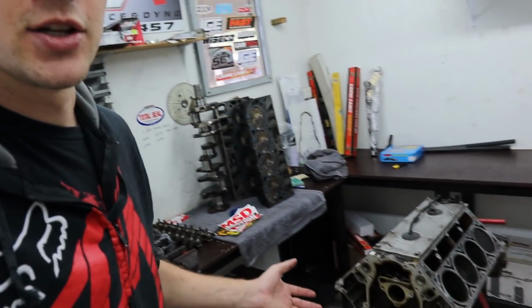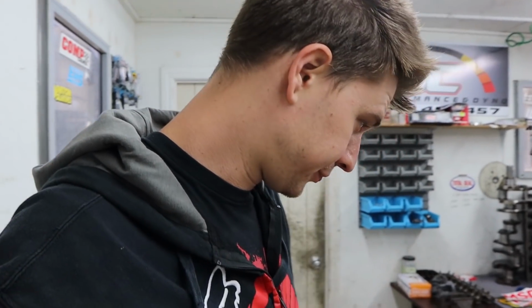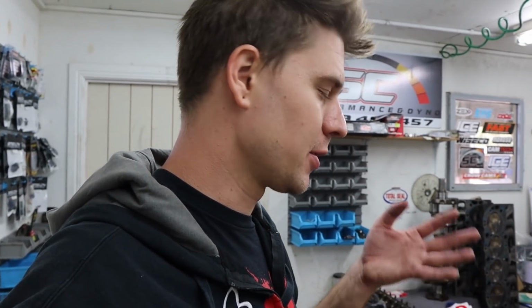For this particular application, we are just reusing stock timing gears because we may as well. Again, it's our motor, so that's why we're getting away with reusing a lot of this cheap stuff. So we're going to go stock timing gears, but obviously with a new timing chain. As you saw, that one was very sad. So new timing chain, stock timing gears, and we're going to reuse the same oil pump, just a stock oil pump on it.